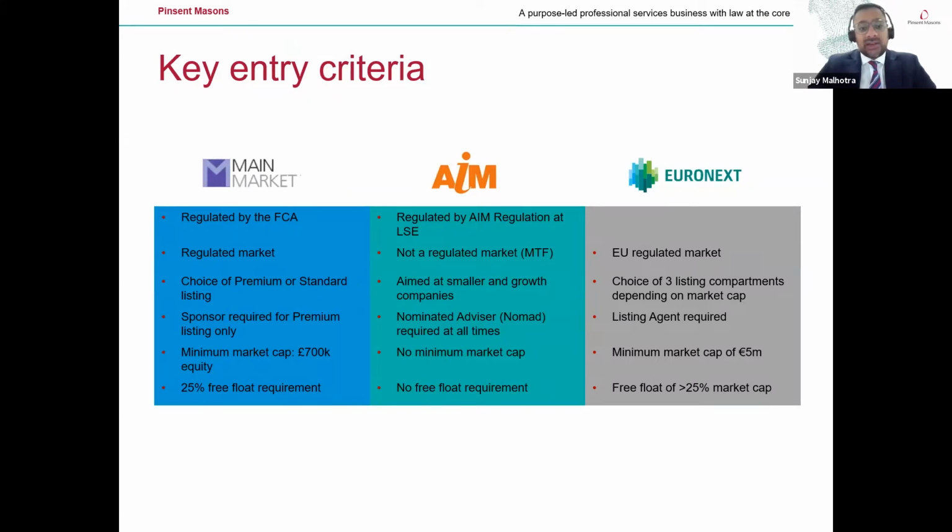Because the fact is, without the correct profile and resulting liquidity, any secondary issue of shares to raise money becomes a much more difficult sell to investors. On the premium segment, non-UK incorporated companies also need to have more than 50% free float for inclusion in the FTSE indices.